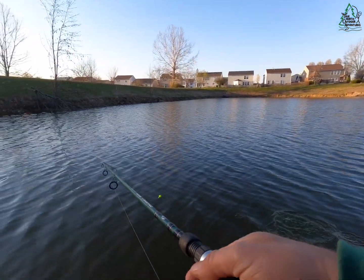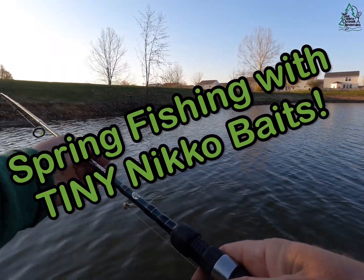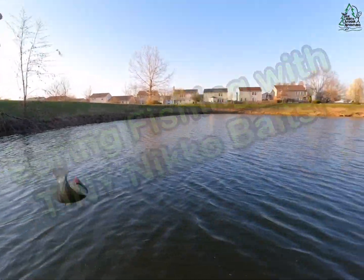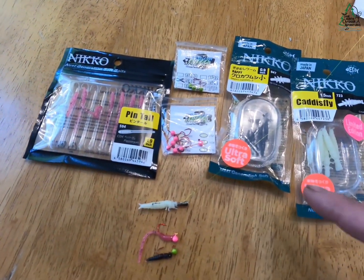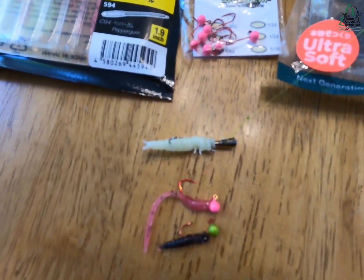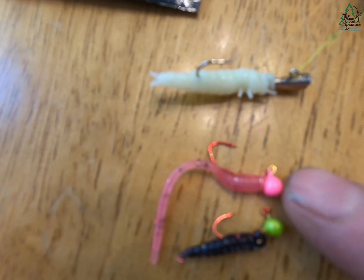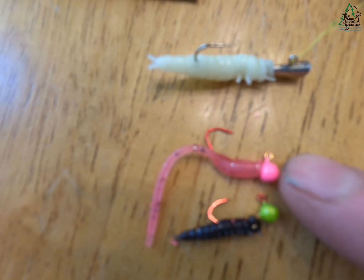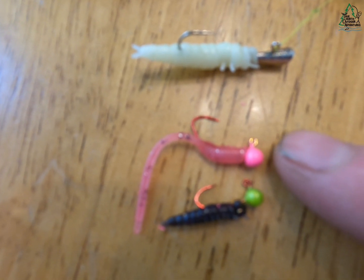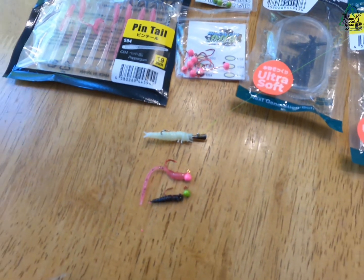Decent fish, maybe. Is that a black crappie? Yeah, we got a black crappie. Look at that. Hey, I'm feeling like a kid in a candy store. I got a new Nikko shipment in. We're going micro, baby. Got a little crappie magnet with a little caddisfly. We got a 64th ounce head with a little pinworm or pintail worm. I'm excited to try that. And an 80th ounce head with a tiny caddisfly. We're going for some crappie.